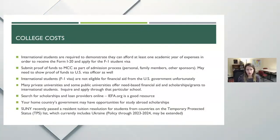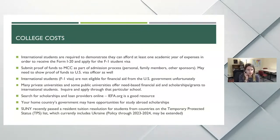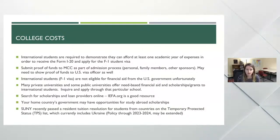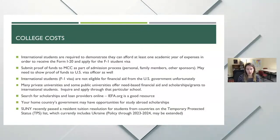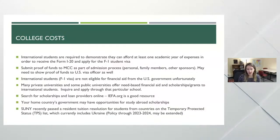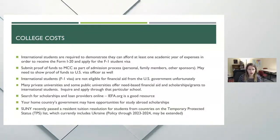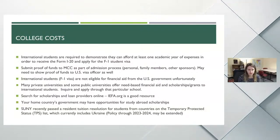International students are not eligible for financial aid from the U.S. government directly, but many private universities and some public universities can offer need-based financial aid and scholarships or grants to international students. You will have to inquire and apply through that particular school. Every school is different in terms of how they award aid to students, especially international students. You can also search for scholarships and loan providers online. There's a lot of good resources for those on the internet.